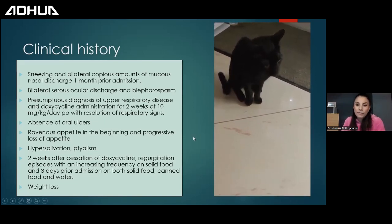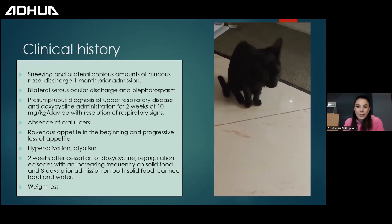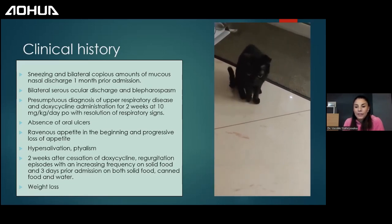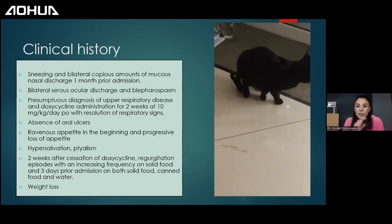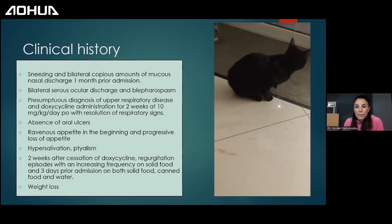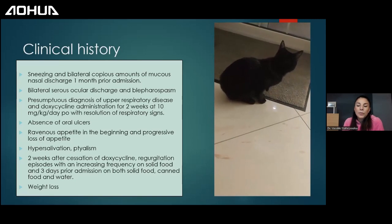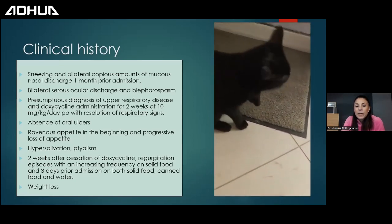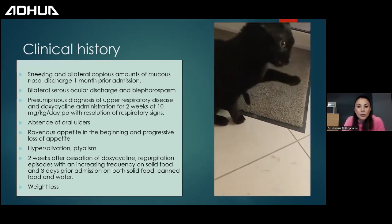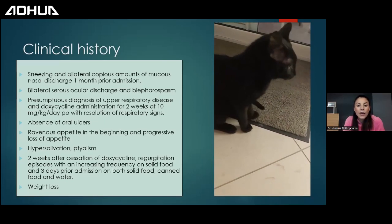I'm certain that you all have videos like that. The cat is just staring at the owner that's taking the video right now. And he will start pawing at the mouth as if something is wrong. Sometimes the owners might miss the regurgitating episode because the cat regurgitates and goes right up and reconsumes the food. So in the beginning, there were no obvious regurgitating episodes.